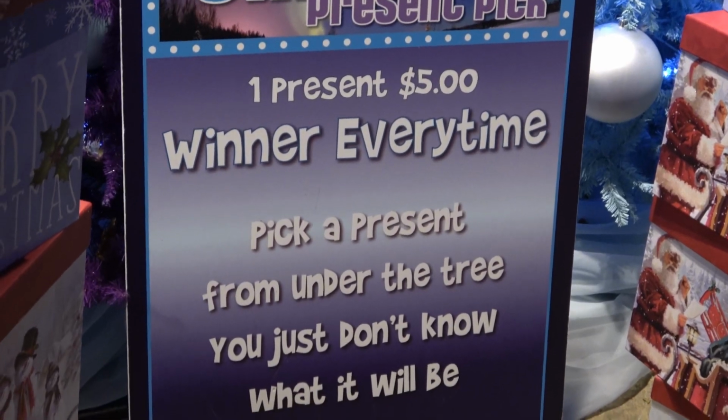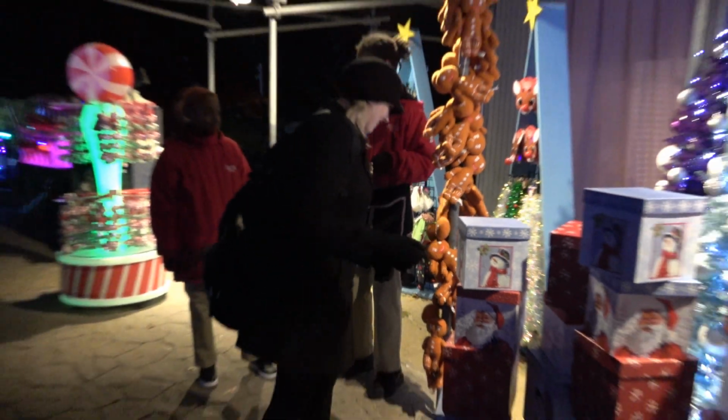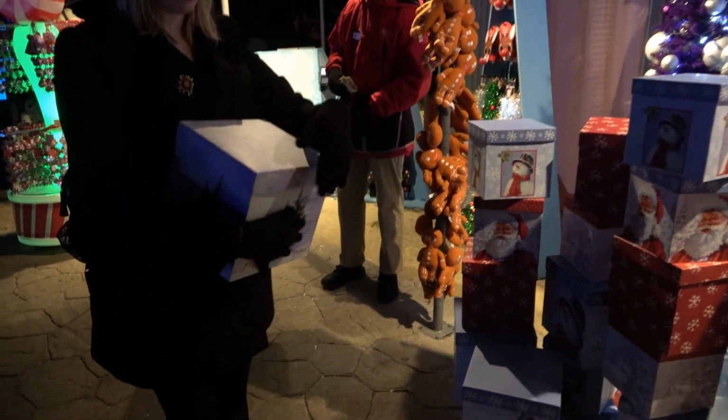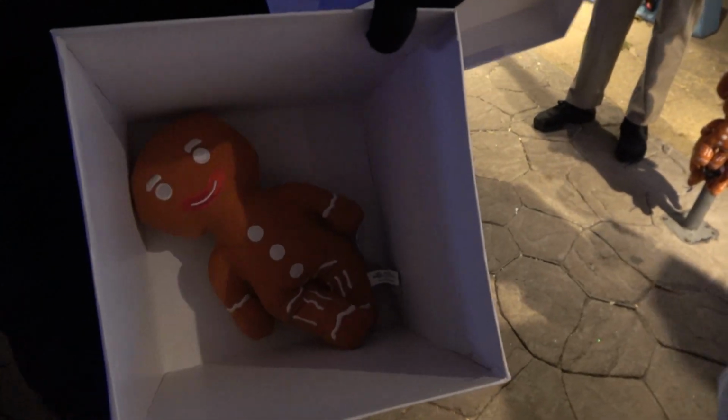Right, $5. You pick a gift. Mystery gift. Emily's gonna pick a gift. I don't know, which one do you think? Alright, what's in the box? I got a gingerbread. There we go. Yay. Awesome.